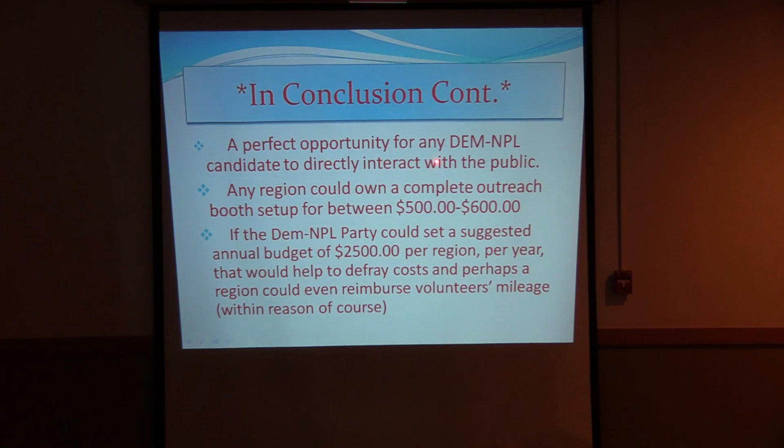What are the advantages of a live outreach booth? They are a perfect opportunity for any Democratic Nonpartisan League candidate to directly interact with the public. Any region could own a complete outreach booth setup for between $500 and $600. And if the Democratic Nonpartisan League Party could set a suggested annual budget of $2,500 per region per year, that would help to defray costs, and perhaps a region could even reimburse volunteers' mileage within reason, of course.